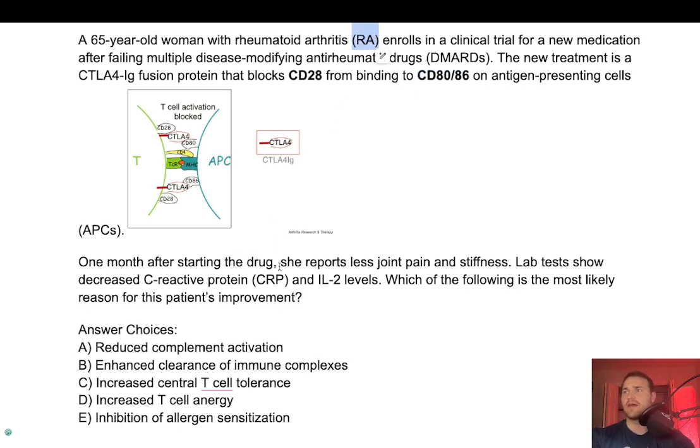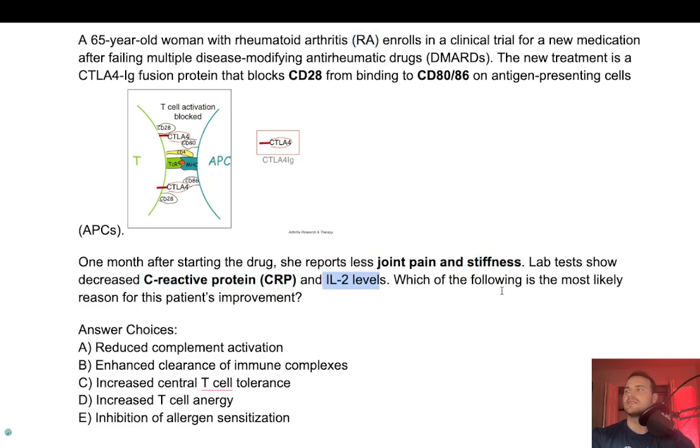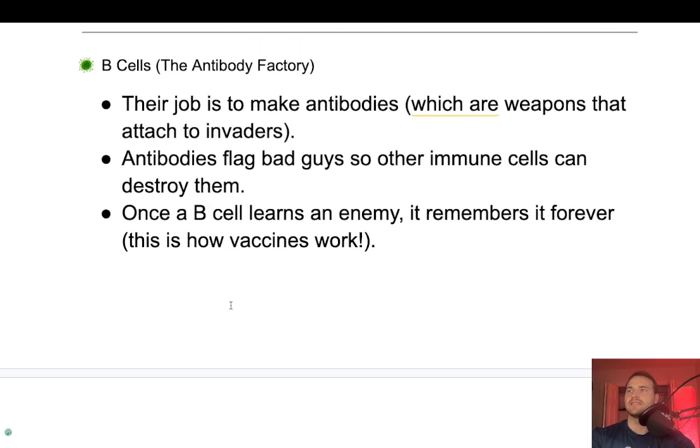Okay, so 1 month after starting the drug, she has less joint pain, so it's working. There's a decreased C-reactive protein and IL-2 levels, which of the following is the reason for the improvement? Okay, it's going to be increased T cell anergy. Okay, so let's talk about this.